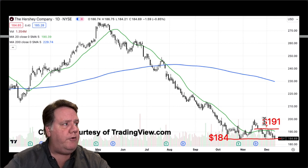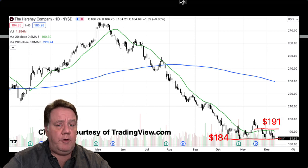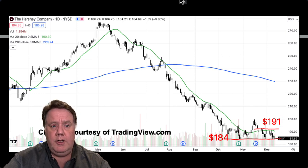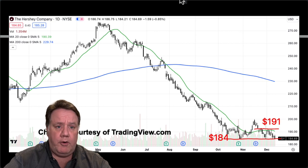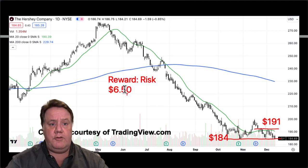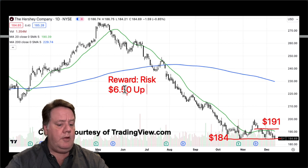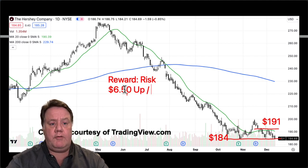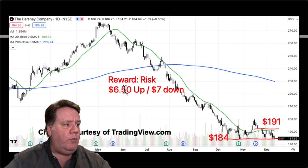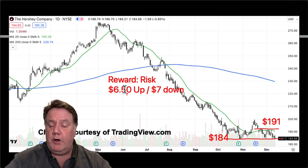However, the question right now is whether or not it offers a reasonable amount of reward, that $6.50, compared to how much potential downside. With the stock near its 52-week low, the easiest way to project next support if the stock breaks down below $184 is to use the current distance between support and resistance levels. That means we've got $6.50 of upside compared to about $7 of downside. It's not even quite 1-to-1. We certainly want to see a minimum of at least 2-to-1 if we're going to be thinking about any kind of short-term trade in the stock.